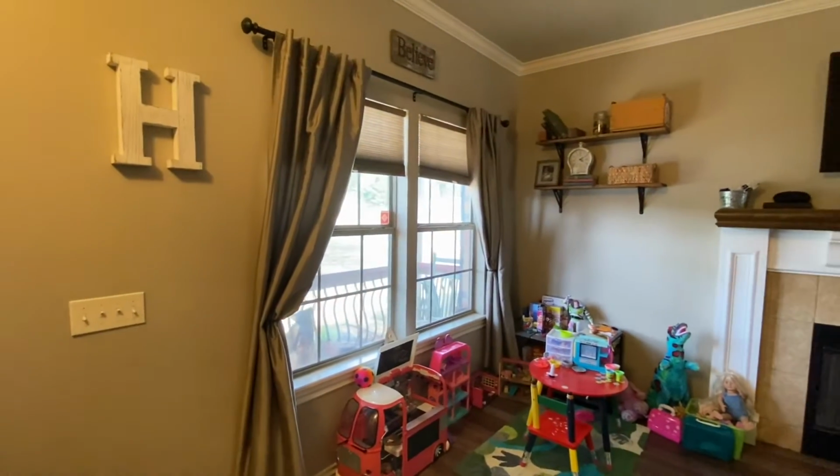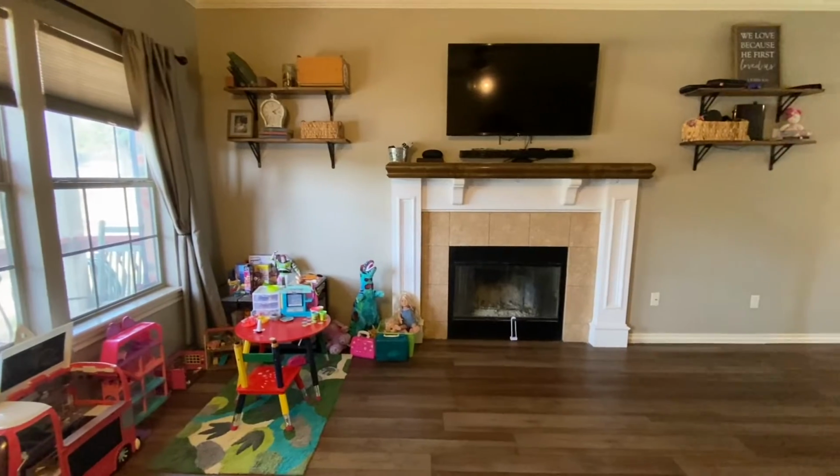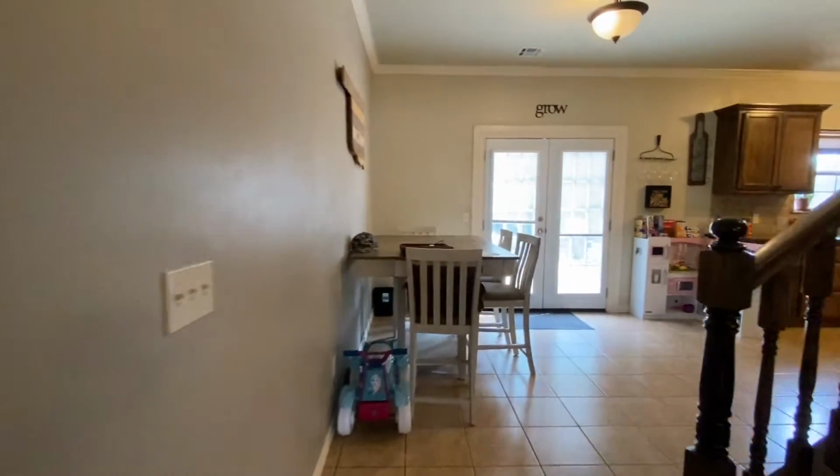Nice front window with nice pop up and down blinds. Curtains would stay as well, unless the sellers say otherwise, but they're supposed to stay. Wood burning fireplace with mantle. And we come over here to the kitchen.